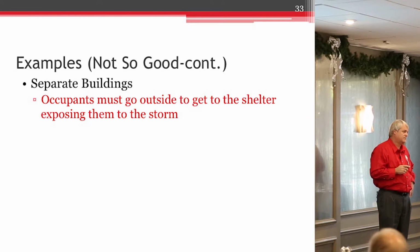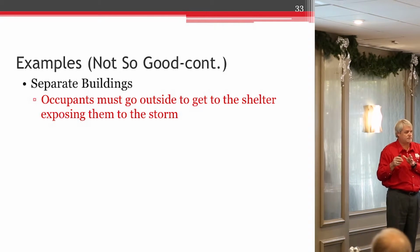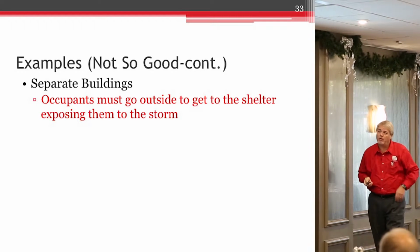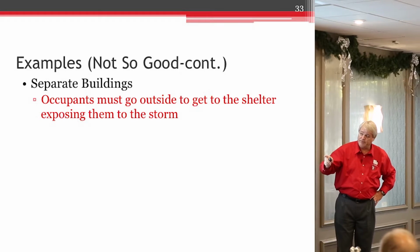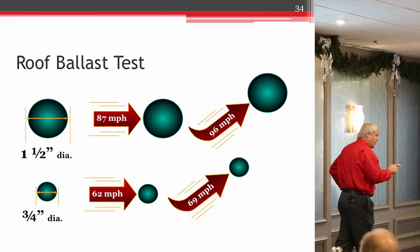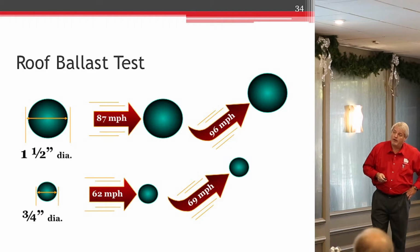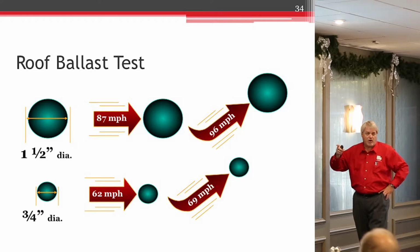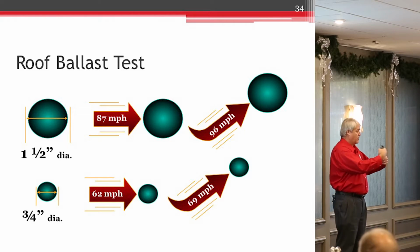Not so good: separate buildings. To go out and put a tornado shelter separate from the host building, that can be a problem. There's a study done back in 2000 that studied roof ballast, the typical 1.5 inch, 3/4 inch river rock that you may see on a roof. At 87 and 62 mile an hour, they started to move, started to roll.